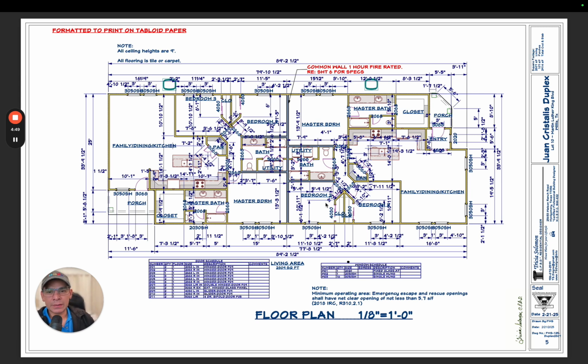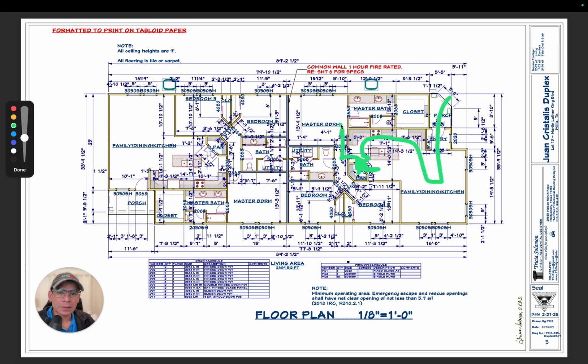And it's a very simple design. You have the entrance to the property, and it just walks through. So I'm just going to walk you through. You have the porch here. You come into the family dining, and immediately you have the kitchen. You got a pantry right here, and then you got a hallway here. You got a master bedroom. It looks like you got the bathroom here, tub, toilet, and then you have a walk-in closet.